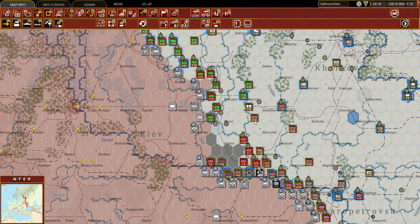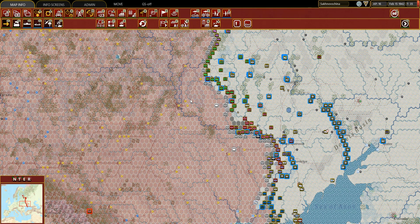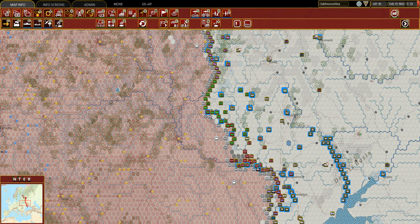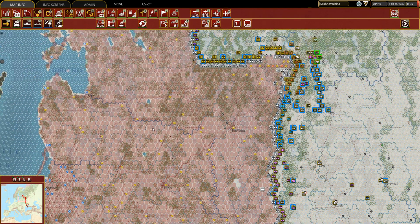No. But it is a major river crossing. And basically you have to come from here to retake it. Getting river crossings, especially here, is very difficult. So for 42, I would also say it's unlikely he'll be able to take that.